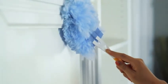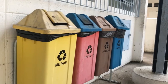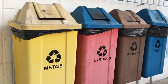How can we keep our house clean? Well, we can keep our house clean by following these steps. Number 1. Dust everything in the house. Number 2. Throw garbage into the dustbin. Number 3. Empty the dustbin every day.